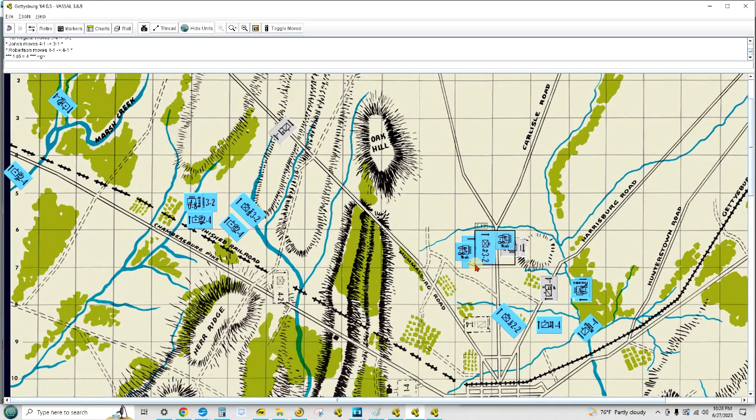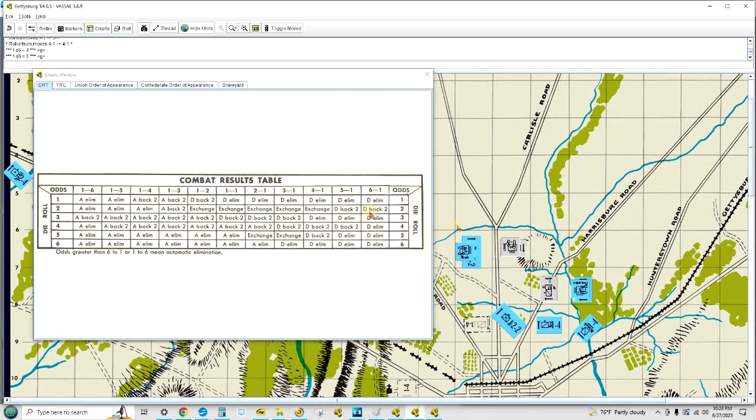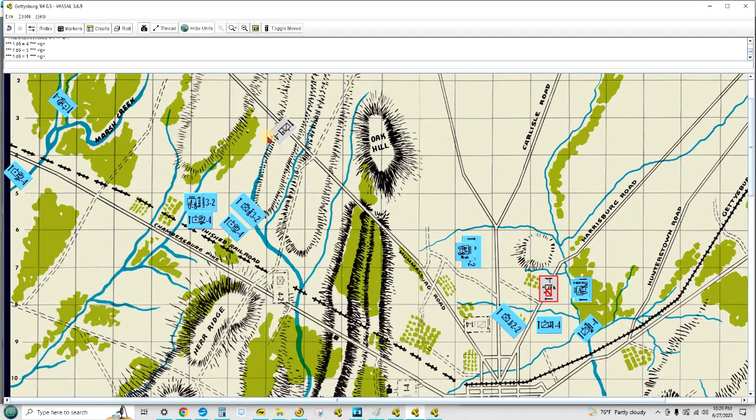This guy has a 3, 6, 9. That's 6 to 1 odds. We roll a 5, so he's eliminated. And then 2, 3. Okay, there's 3 to 1. 4, 5 to 1. It's a 6 to 1 again. We roll a 1, and that eliminates him. And then that leaves this guy up here. And so basically this guy could sit and be chased around.